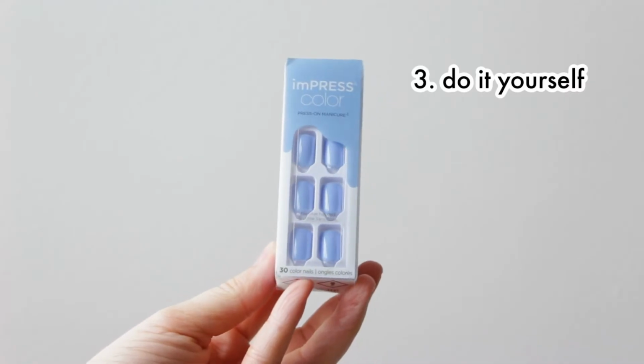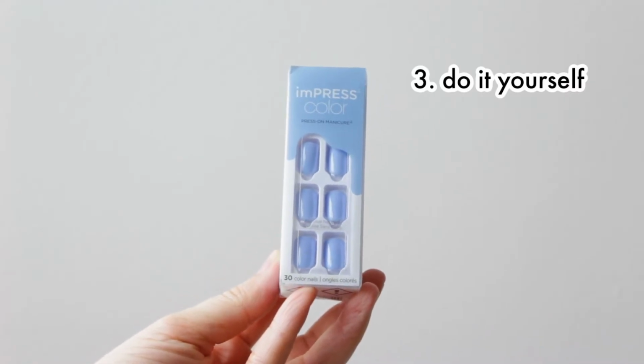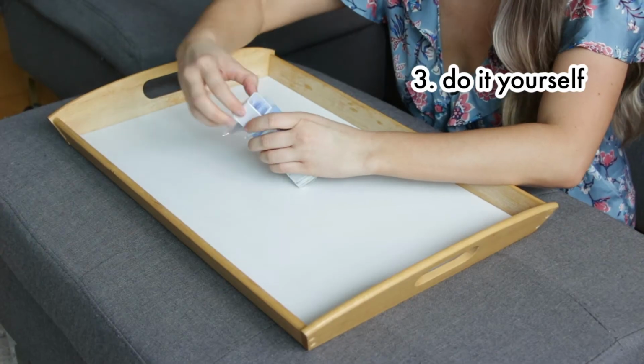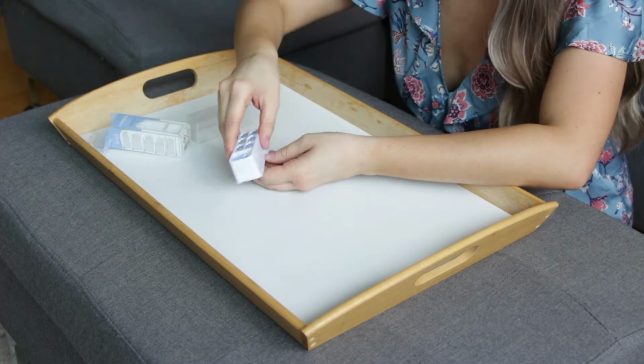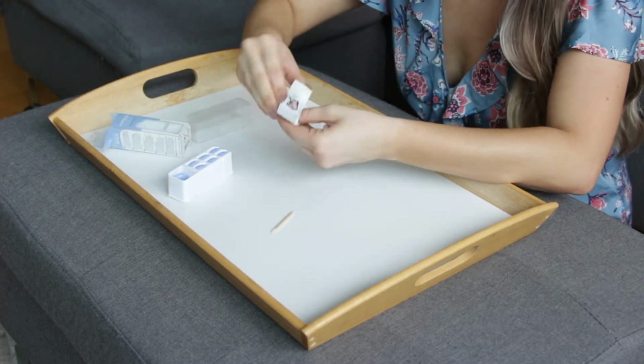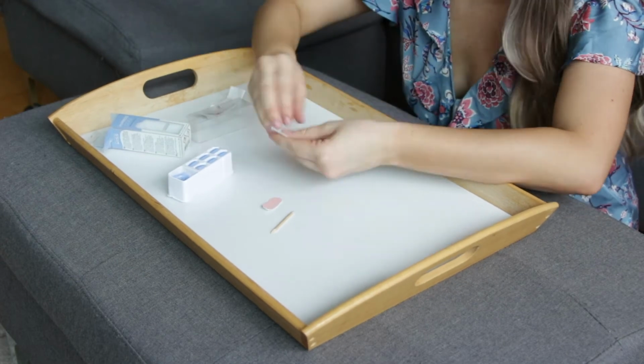Another easy way that you can save more money is to just do it yourself. Now I will say that there are some things that you should always leave to professionals, but for low risk things like doing your own manicure, why not? I love doing my own nails and using these press-on manicure sets. I think they're so convenient.